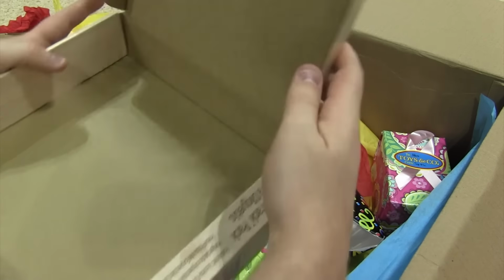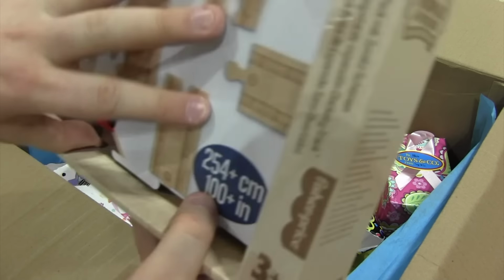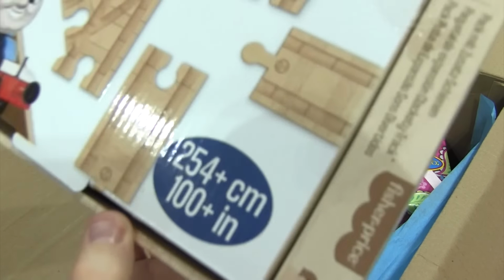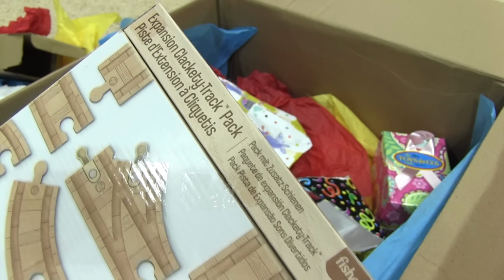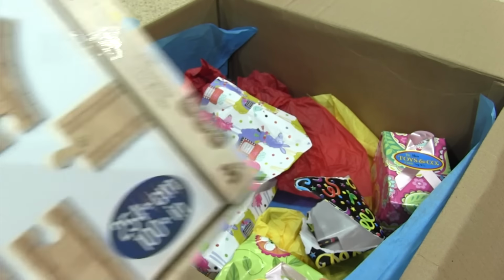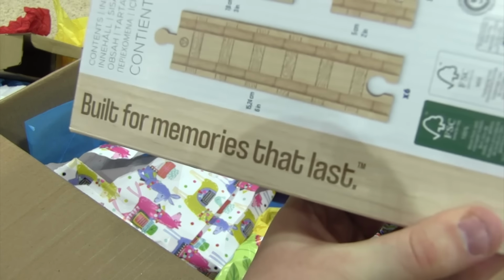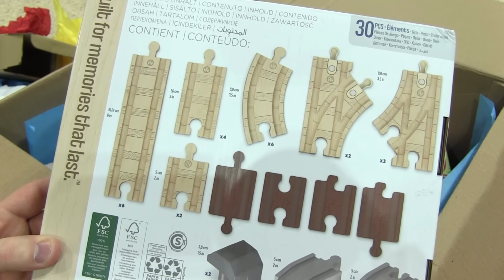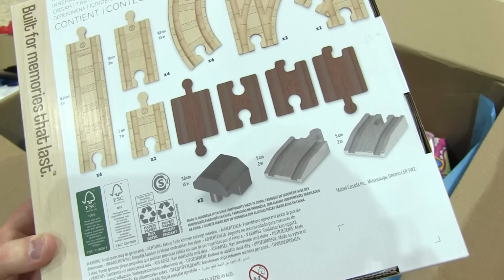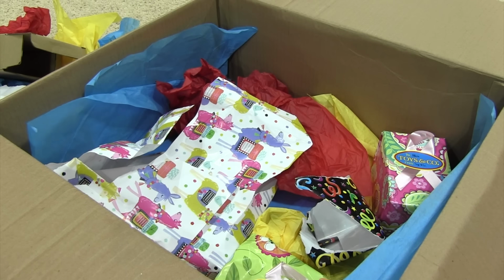Totally keeping this box, like I mentioned. So we have over 100 inches of track, it says right there as I fix my box here. Over 100 inches of track. The extension, clackety track, I've got to call it that. I kept calling it clickety track, it's clackety track, my bad. Built for memories that last. Well, I sure hope they do last. I hope Thomas Wooden Railway sticks around for a very long time, and there are many more memories to be made. So very awesome, love the packing design there.